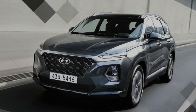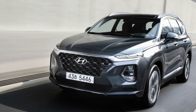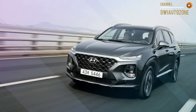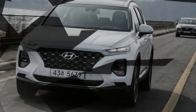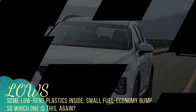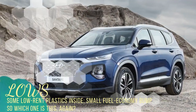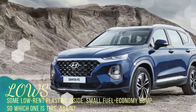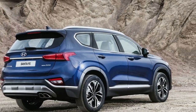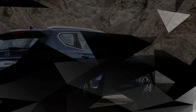Along with the new Kona and fuel cell Nexo, there will be a new Tucson and a smaller-than-Kona crossover by 2021, as well. If you're counting, that's 6 new or updated SUVs in as many years. For now, the subject is the new Santa Fe, and based on our drive of South Korea spec vehicles, Hyundai is on a good track.